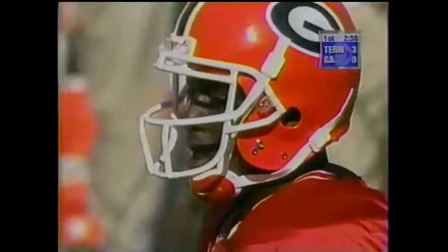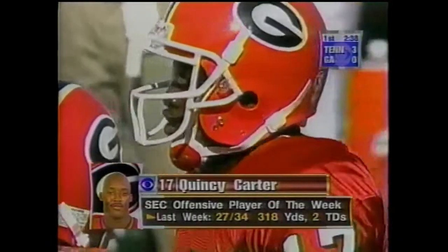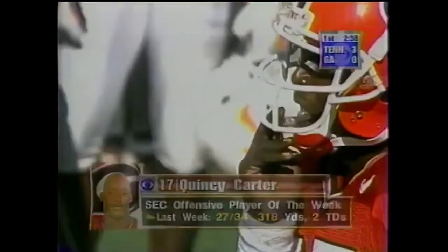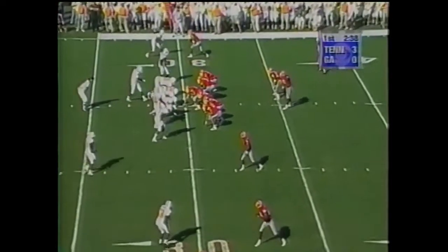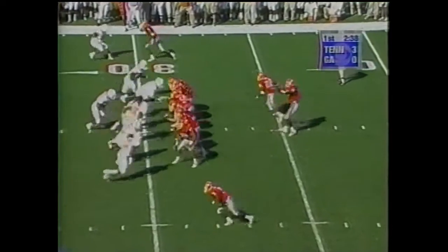Third down 10 for Georgia. Tennessee leads 3-0. In with the play comes Phillips. As Georgia goes through the air with Quincy Carter, who to this point of the football game is 2 of 8 for 63, 58 of those on one pass play. Into the shotgun goes Georgia. 2 receivers left, 1 right. Tennessee ready to come after him.